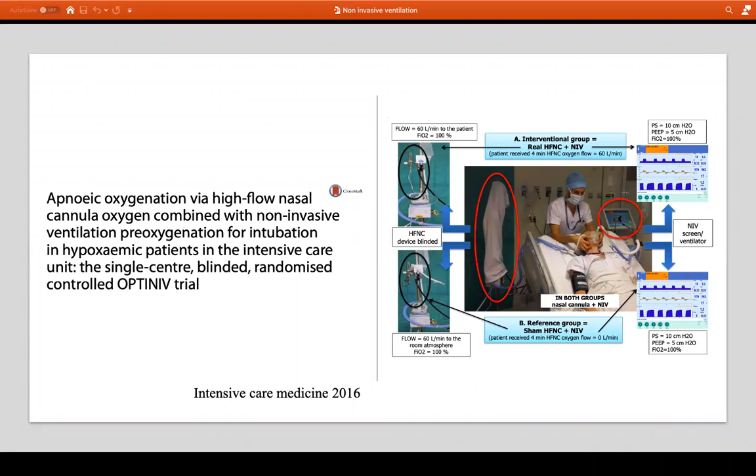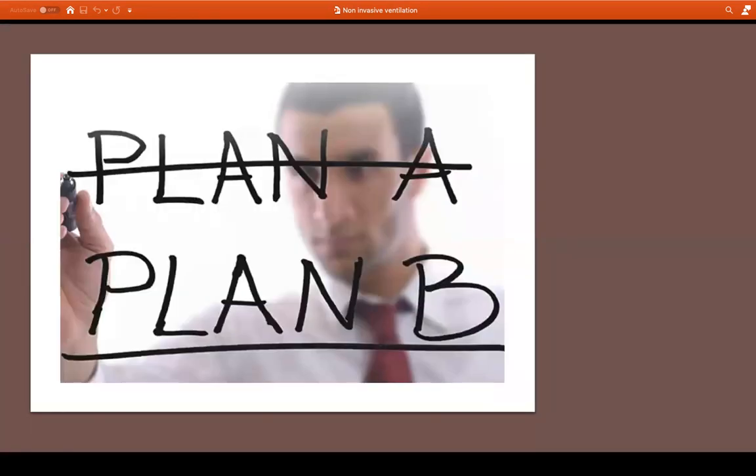This is the OPTI-NIV trial, which has used these two modalities together for pre-oxygenation and apneic oxygenation during intubation. They used NIV for pre-oxygenation and HFNC for apneic oxygenation during the procedure, with a better hypoxic outcome. And this combination can be used. We have used it in COVID also to prevent intubation, and it can be used in appropriate clinical scenarios.